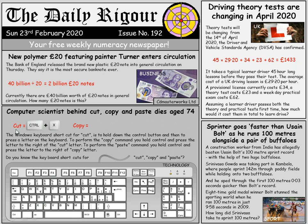Now, if you knew that, then the other two functions should be quite straightforward, because copy is control and then the key on the right of the X, which is C. For paste, it's control and then the letter on the right of the C, which is V. So those are probably the three most useful commands on the keyboard. If you didn't know them, maybe it's now time to learn them.